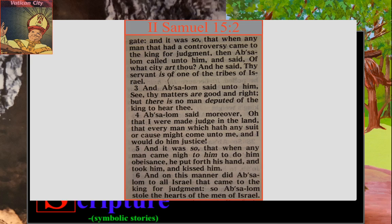So before they can get to David to have judgment, he's in the gate like, oh, there's no one to judge. But I think it's also because David's pretty wise. And he knows you can't force all these things. It's better to sort of let them work themselves out. You don't always exert your force unless it's really necessary. But Absalom is like justice. He's like, I murdered this rapist. And if I was judge, I'd set things right.